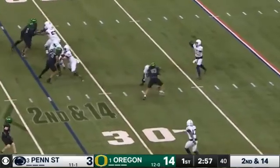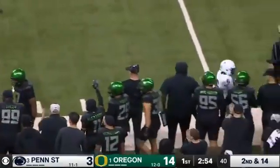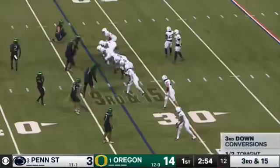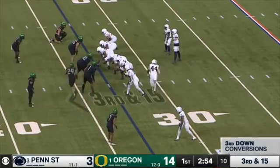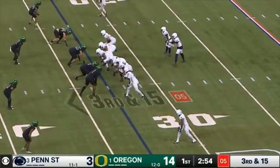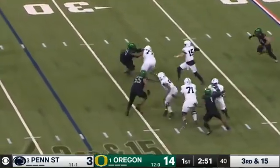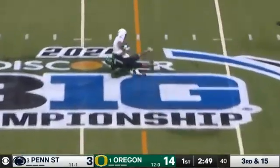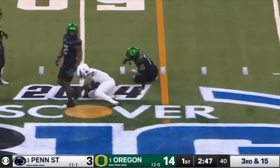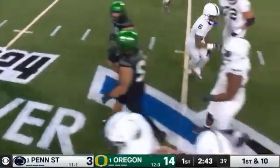Aller. And tipped. Incomplete. Could have been caught, could have been intercepted. Number 1, right there. Aller steps up, trying to climb the pocket, goes down the middle, and he got it complete to Harrison Wallace for a first down. Yeah, watch this footwork by Drew Aller for a big one.